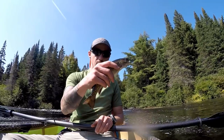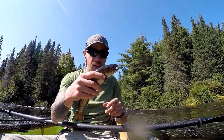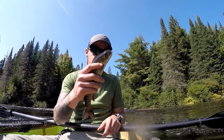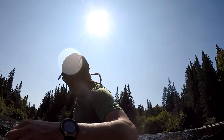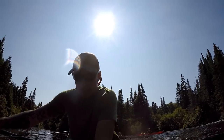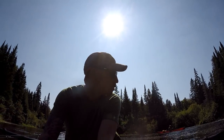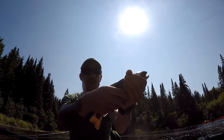Maybe not as big as the last one I caught, but whatever, that's fine. So we're gonna dispatch this guy humanely and eat his soft flesh. Oh, he's on a roll. Second one. Yeah, bigger than the last, but not by much. He's getting eaten up too. Perfect, we're eating this guy too.